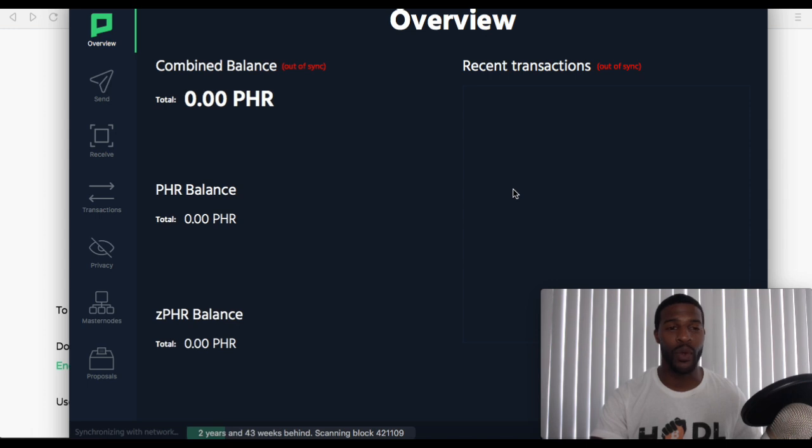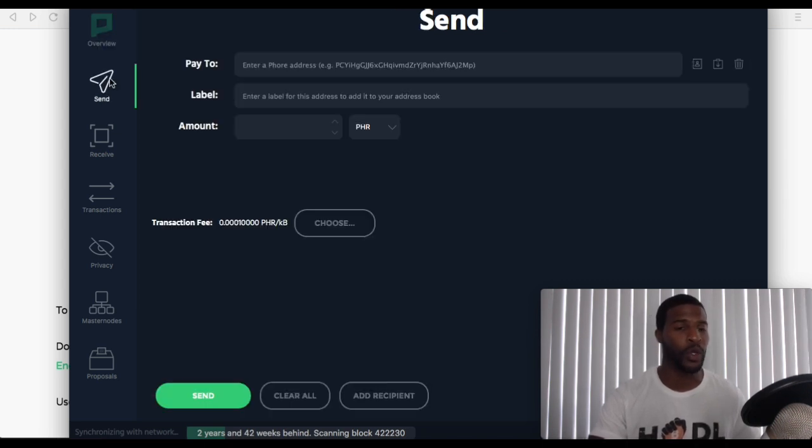We looked at the Divi one. This is something similar, another smart wallet. But you can see here the overview, Phore balance, Zerocoin balance. For those who don't know, Phore can also be sent privately. So again, shout out to them. They have the feature for it to be sent publicly or privately, something that everyone wants for every cryptocurrency at this point, for the most part, those who are really in the space.